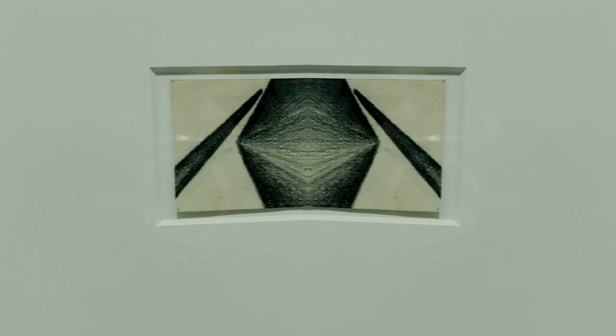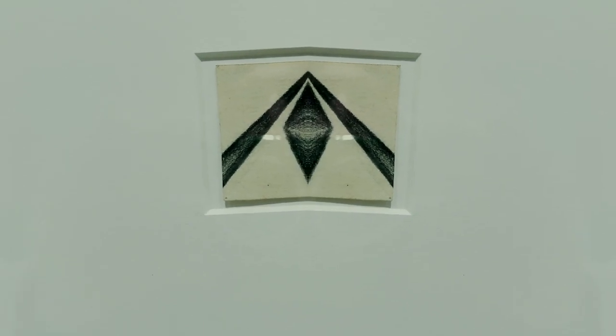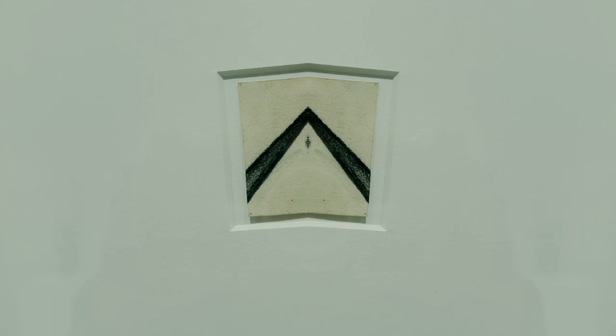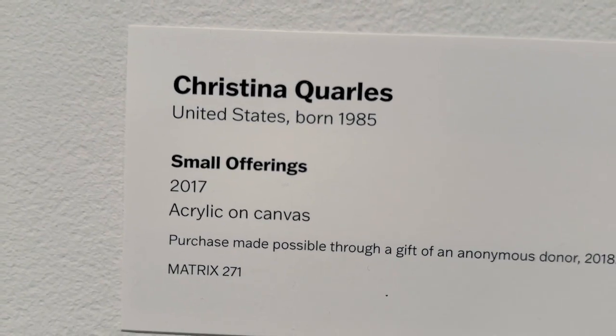And we could take this one and see, is there a hidden image? Put it in one of these filters, right? Is that better? Or do you like this? Take this. It's almost, see, that would be a triptych, right? We would have this, we would have that, and we would have. Mysterious triangular triptych, but you only get the triangle if you turn on the filter. Now, Christina Quarles, Small Offerings, 2017, born 1985, so still alive.